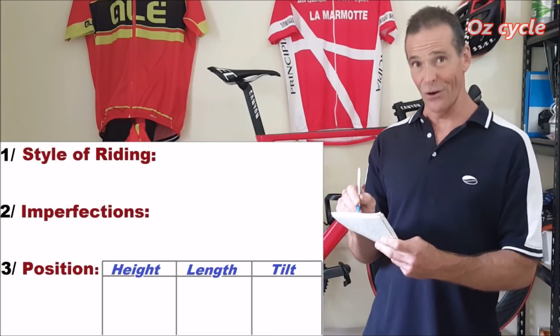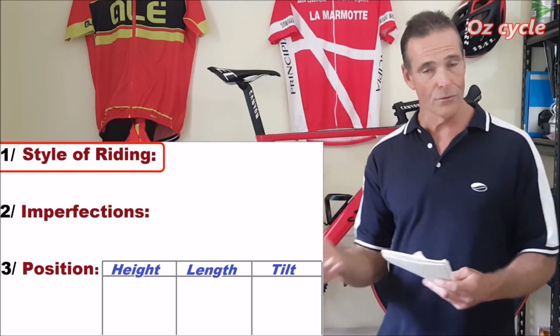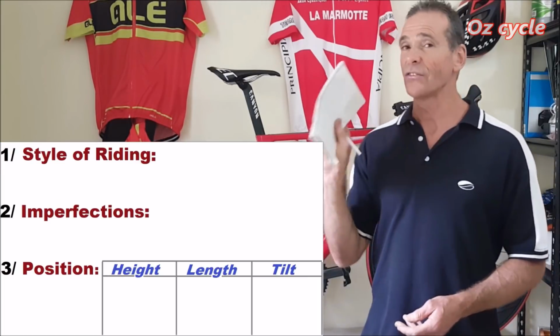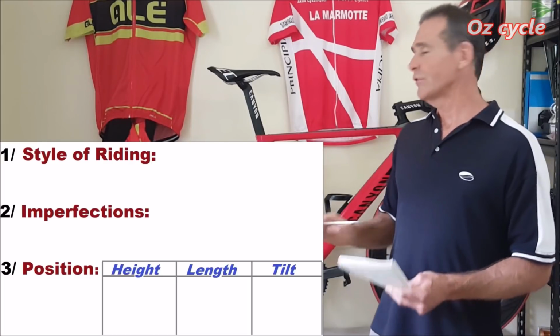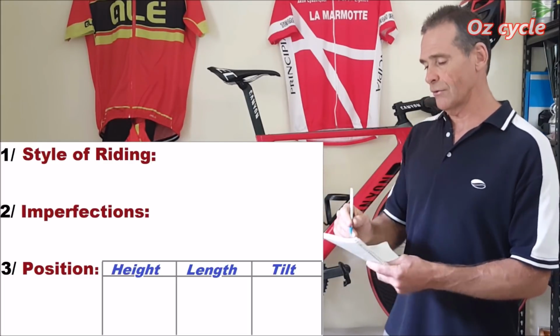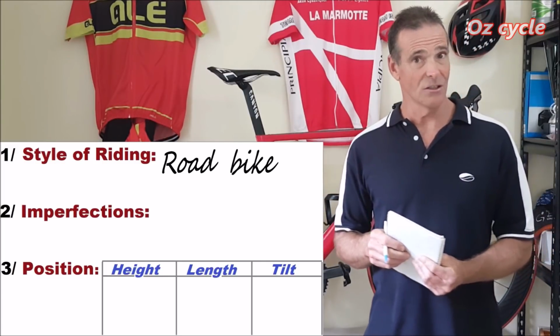So the first point is to write down your style of riding that you're doing. So if it's CX or mountain bike or road riding or time trial, you'll have a separate list for each individual style of riding. So for instance, if you're just doing road riding, you just ride road bike, and then you can also record even the sort of terrain that you're doing.